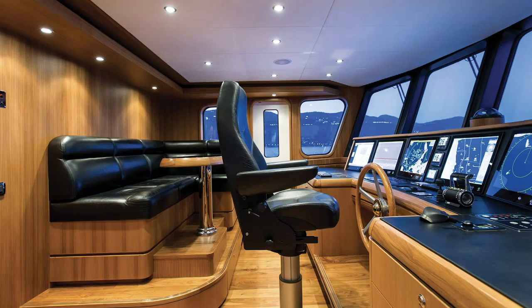Personally, I love the layout of this bridge, but what do you think? Let me know in the comments below.